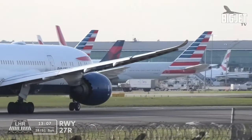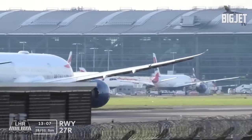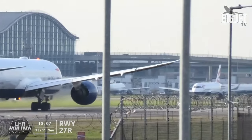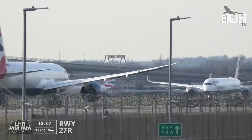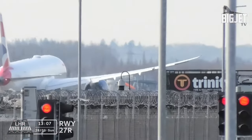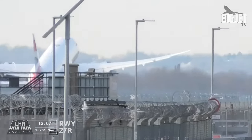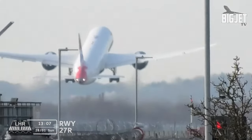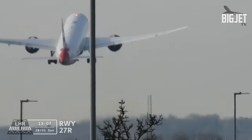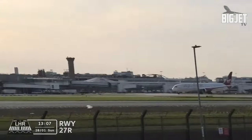Already flexing, but at the V1 point, at the rotate point, you'll see it really flex up as the front end goes up. You'll see the wing flex massively. There it is, and that could be what we're talking about in terms of seeing how long the Dreamliner takes on its takeoff roll. That's just down to the specifics.